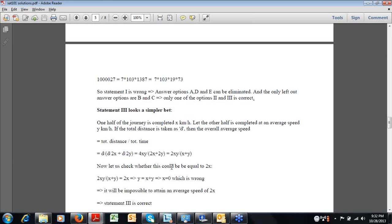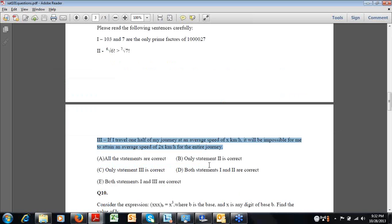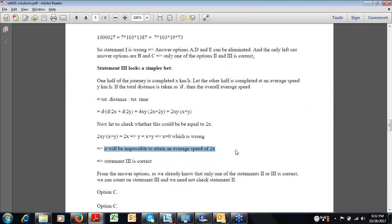Now they are saying that it should be equal to 2x. So this value is equal to 2x. That means x is 0, which is wrong. So it is impossible to attain an average speed of 2x. So statement 3 is correct. We need not check statement number 2. Statement number 3 is correct, so we'll go ahead and mark option C.